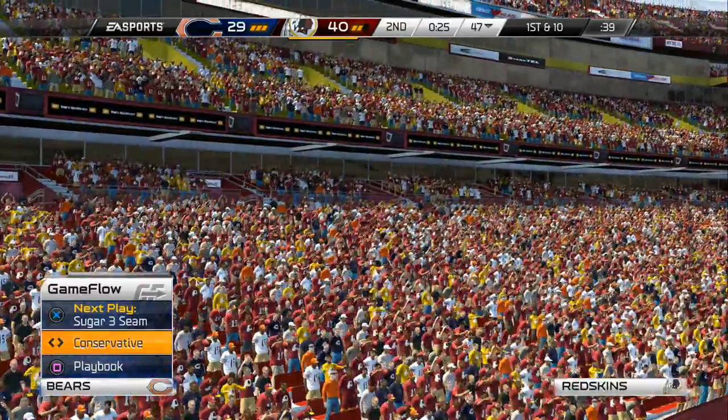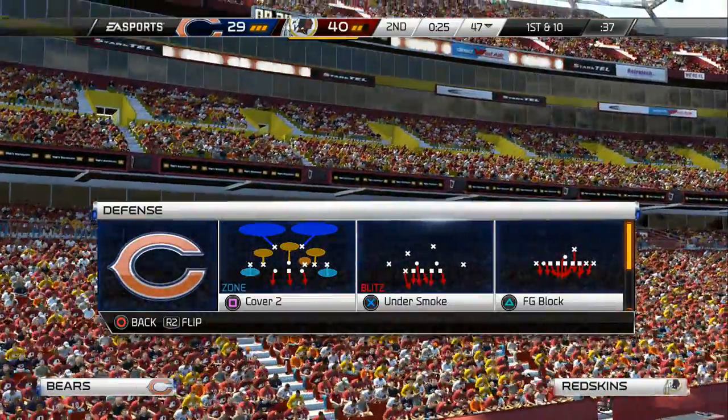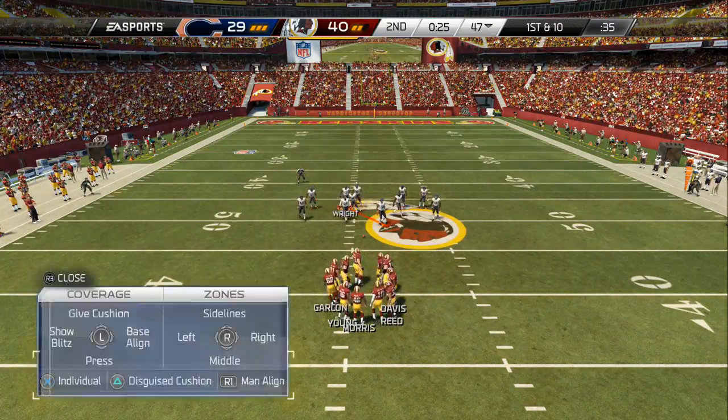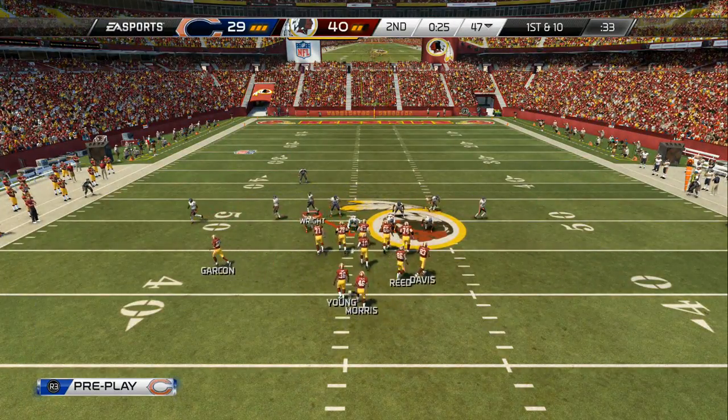They got the offense backed up. They go after them. They're aggressive. And what does it do for them? It gets them an interception inside the opponent's 20-yard line.